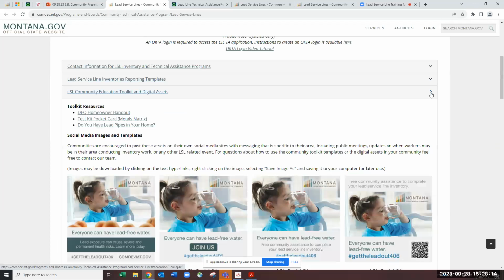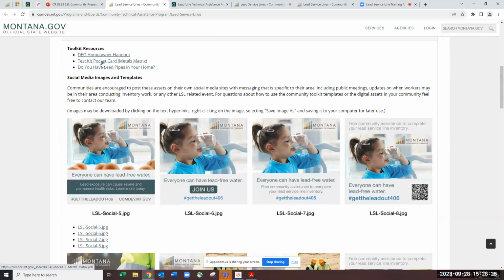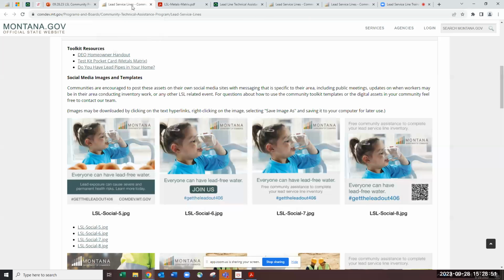So under this accordion is where we're starting to build out our lead service line education toolkit and our digital assets. On here, we have some different things like a copy of the metals matrix that DEQ has. Sorry, my computer's a little slow. This is also going to be available as a magnet when you request your toolkits, or if you meet up with us at Montana League, we will have some, hopefully, by then, and also we'll be at Bozeman Water School on the 10th. So that's just an example of some of the different assets. You can also print them out and use them at your own community meetings.